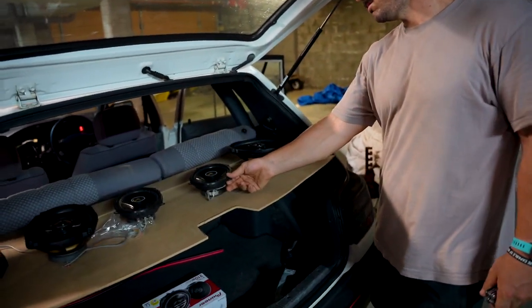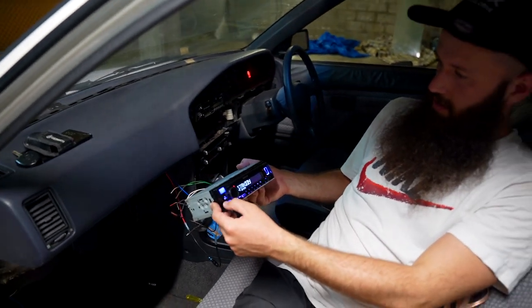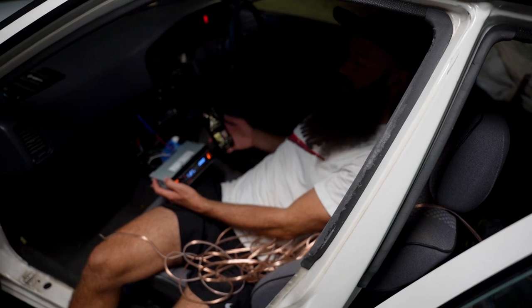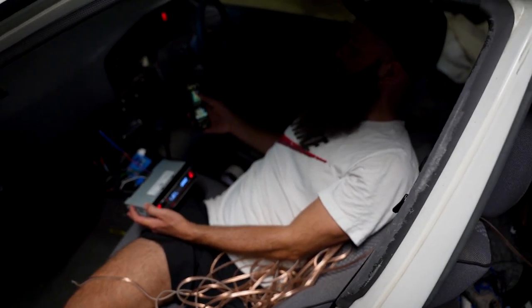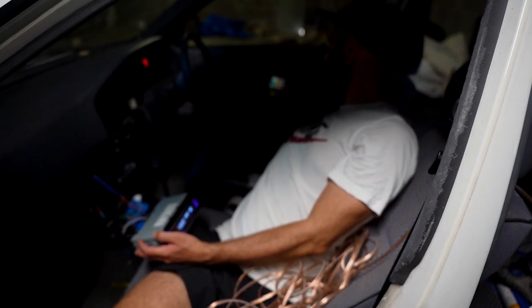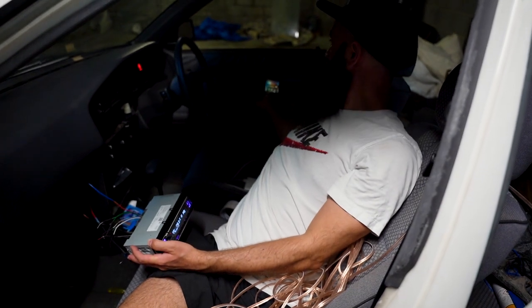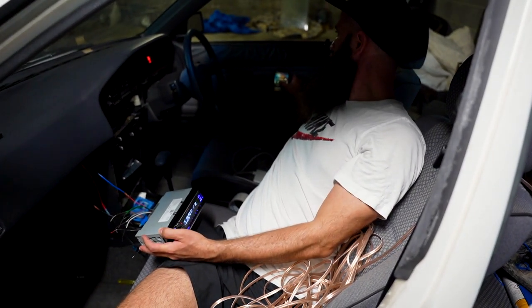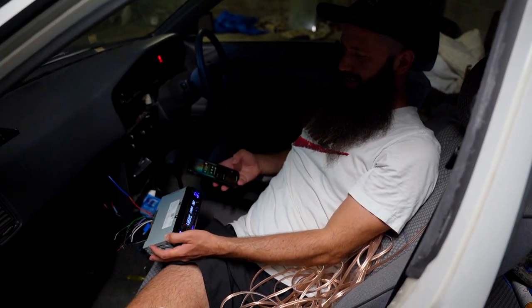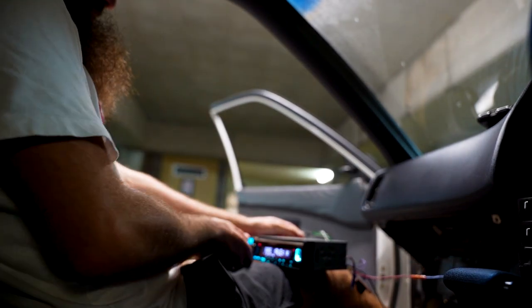Shall we test the speakers? The last month and a half that I've had this, I've had music playing like this. In the door? Like this. Like that. And that's how I've had music playing. This is gonna bang, man. Okay, so we've got music. You got power, baby.